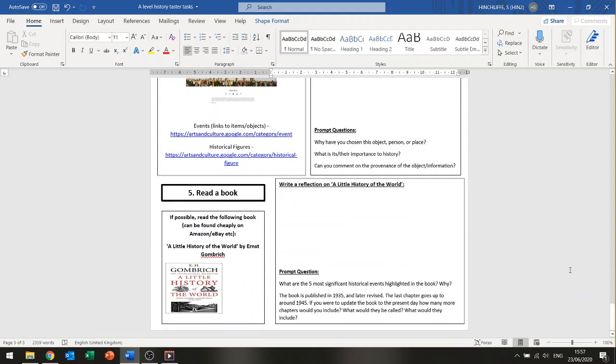Finally, to read a book. So again, you can use the two websites to find a book recommendation. But the one that I recommend for now is this one, A Little History of the World by Ernst Gombrich. It's very famous, and it was written in 1935. So there's a lot of history missing, obviously, but it's interesting to see what Gombrich included in his history. It's very readable. It was written for children, so it's not too heavy. It's quite cheap on Amazon and eBay as well, so it is really worth getting it.